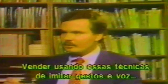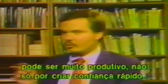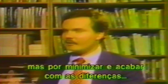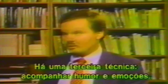Selling in terms of these first 2 techniques, matching body language and voice, can be extremely powerful, not just in building trust and rapport very quickly, but also in minimizing and dissolving differences between the salesperson and the customer. But there's a third technique, matching moods and emotions.